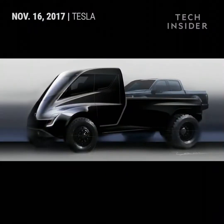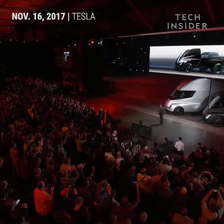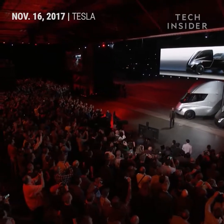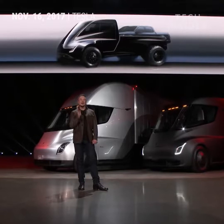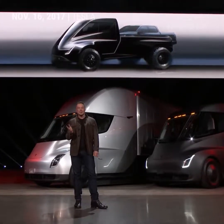So, now, by the way, you can legally drive that. It shouldn't be legal, but you will actually be able to legally drive that with a normal driver's license. It's kind of wrong, but I like it.